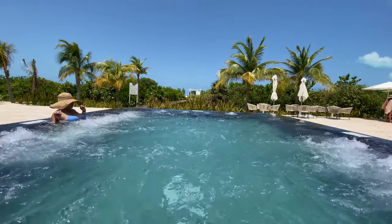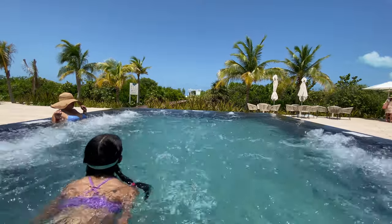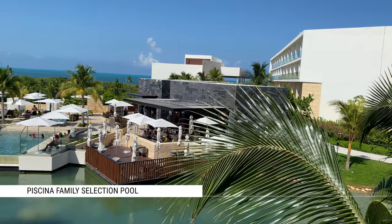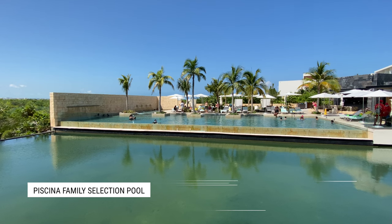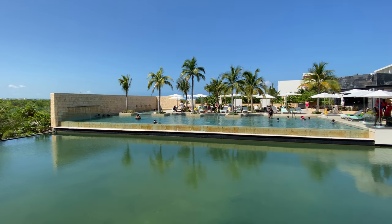There's also a hot tub nearby, but quite honestly, the beach pool is about 85 degrees. This probably takes that above 90. There's a special area of the resort called Family Selection, and this is the Piscina Family Selection Pool. This pool and cafe area is only available to those that are staying in the Family Selection area.